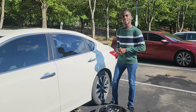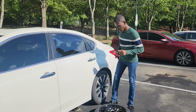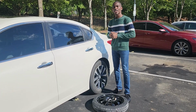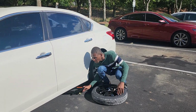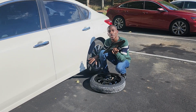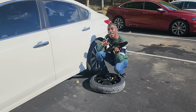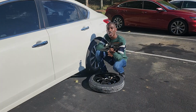So what do you think is the next must-have item for your car? Here's a hint. It goes with the spare tire. If you said jack, then you are correct. So a jack is used to raise the car from the ground so you can replace the damaged tire with the spare tire. Can you imagine being on the road and not having a jack, but you have your spare tire? You cannot do anything without the jack.